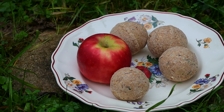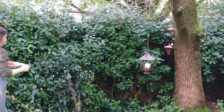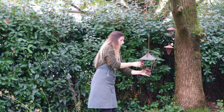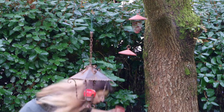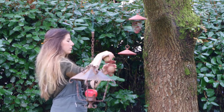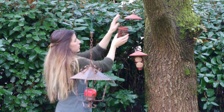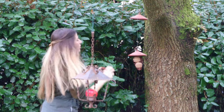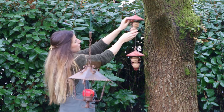And as temperatures are cooling off and there's less to forage for birds, even though we don't get a lot of snow here, I still like to refill my bird feeders regularly, and I love giving them those little fat balls. They go crazy for it. I did try to give them some apple also, thinking that might be a good idea. I ended up cutting it. It hasn't been really popular, so we'll stick to the fat balls.